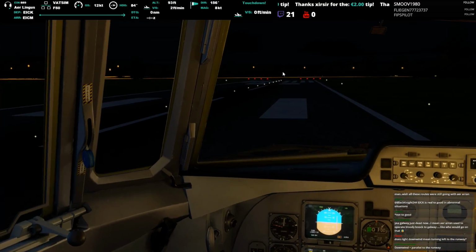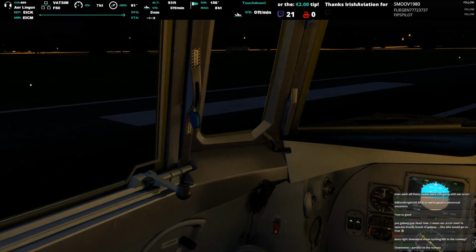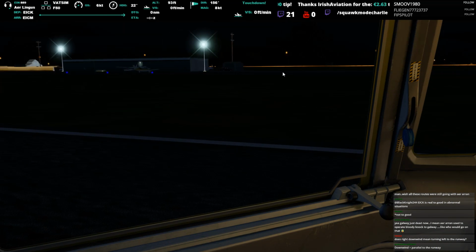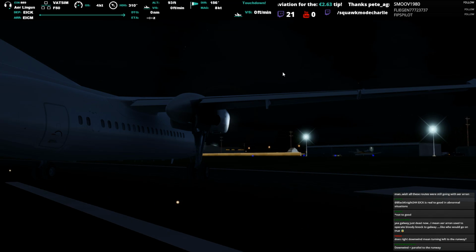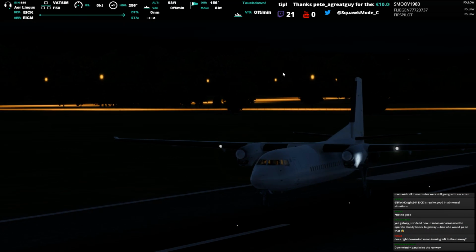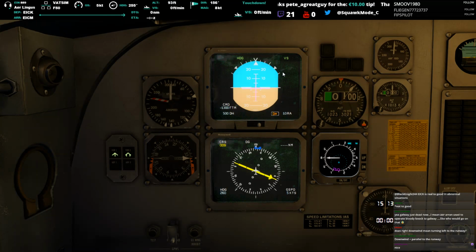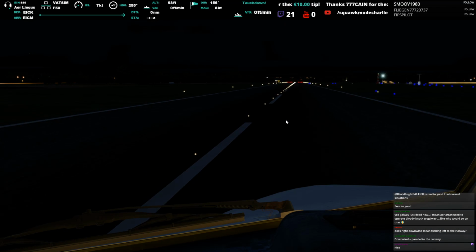Right, 180 backtrack. We're going to have no GSX here either. Oh, is it too tight? Oh no, it just... No, it's fine. Yeah, I think the landing rate is broken.